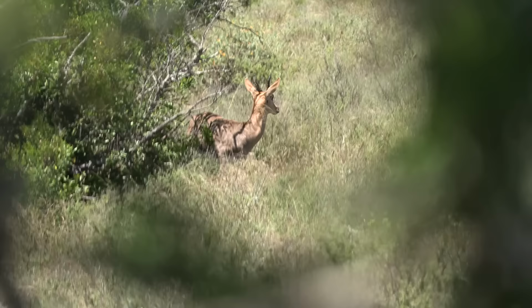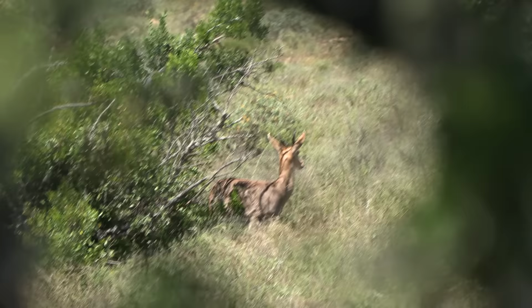Okay, on the shoulder. Too low. It's okay. But left, right was good, but we shot just under him. Good effort. Let's go get your arrow.